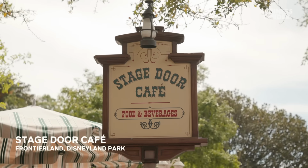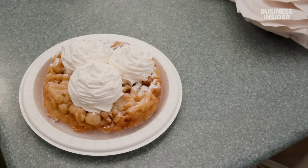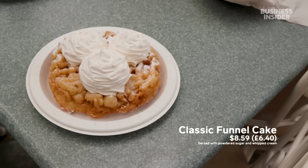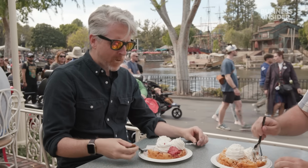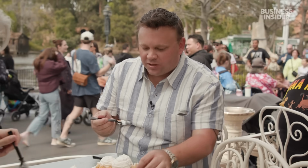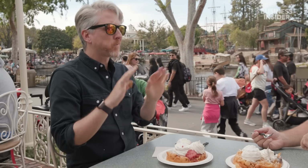All right, we got a strawberry funnel cake, and you got the non-strawberry funnel cake. Classic. I've had funnel cakes before, and they've not looked like this. This is a really dense one. I'm gonna try it, and then we'll talk. I feel bad destroying the whipped cream Mickey. Nice and warm, crunchy. It's a fantastic funnel cake.